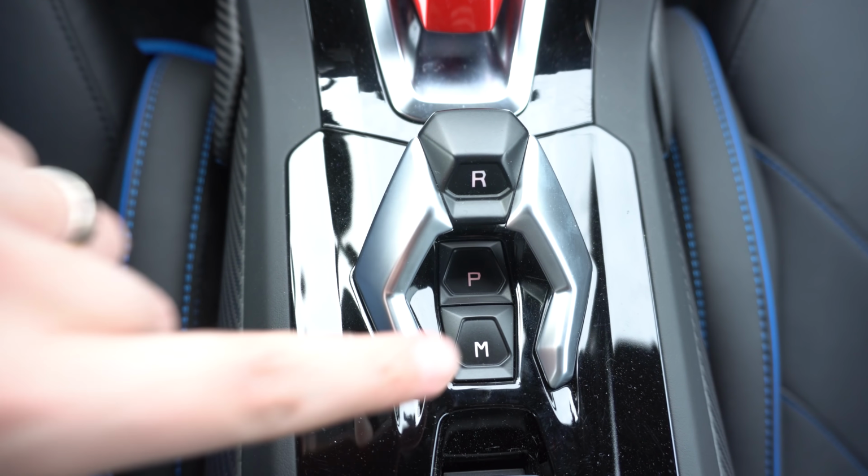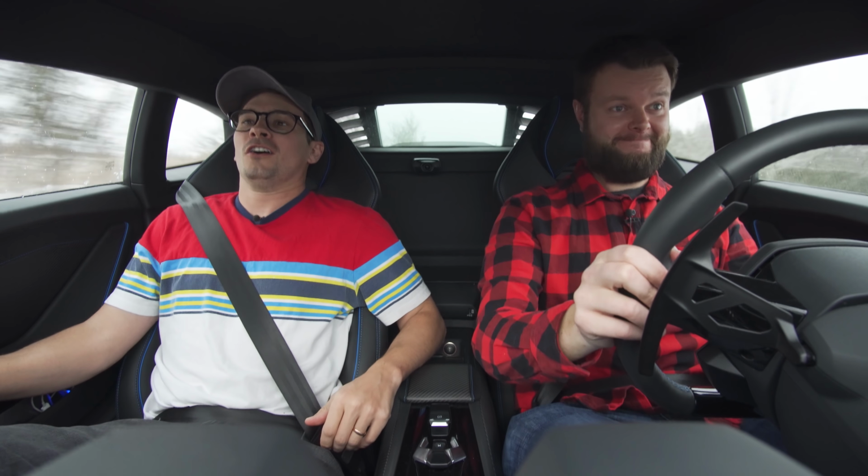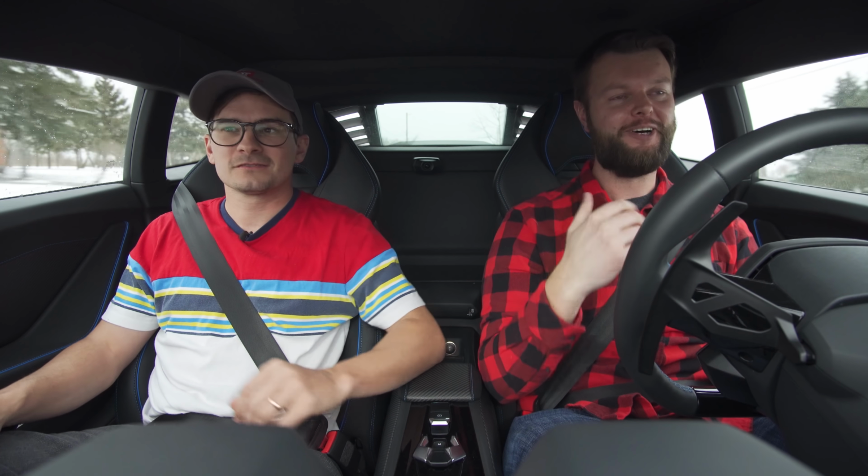So you're in manual mode right now. If we put it into automatic, is it just as fast if you floor it? Yep. Holy. Yes, it is. Man. Okay, so let's talk about that engine sound now. V10, naturally aspirated, sounds incredible.